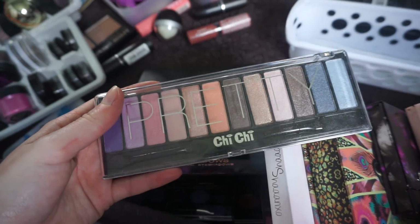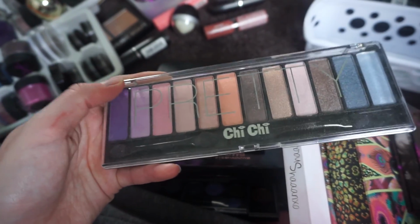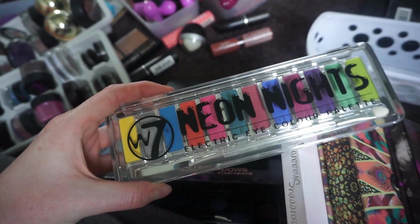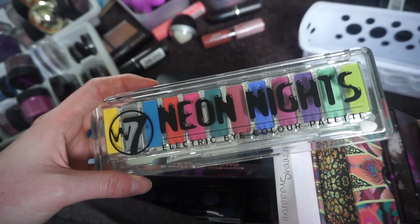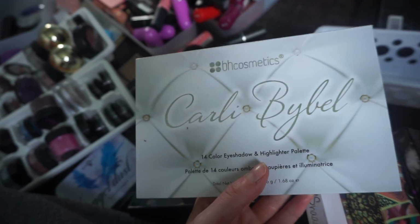Chi Chi Pretty palette. I don't like this one as much as the other Chi Chi one I have, but I do still like this one, so I am keeping it. I have this W7 palette. I haven't even used it, I don't think, but I do want to keep it because it has some cool bright colours in there, which sometimes you can't find in other palettes. The Carli Bybel BH Cosmetics palette, definitely keeping this, one of my favourites.